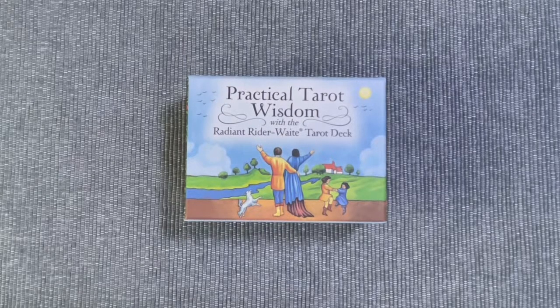Today we're going to be taking a look at the Practical Tarot Wisdom with the Radiant Rider-Waite Tarot deck.